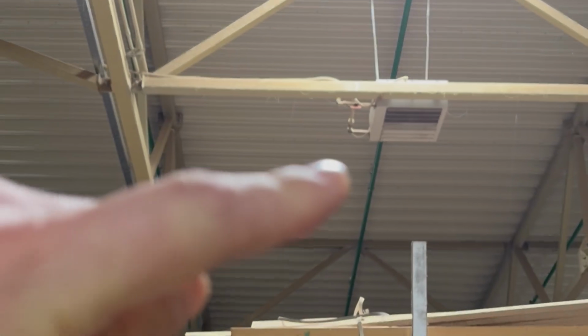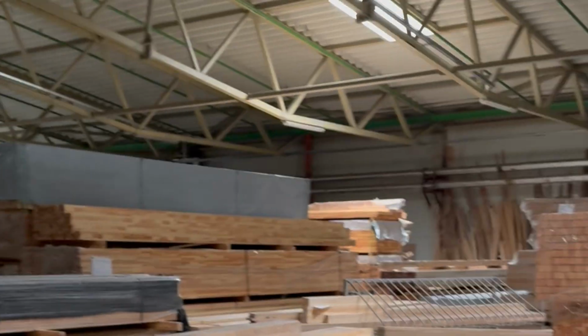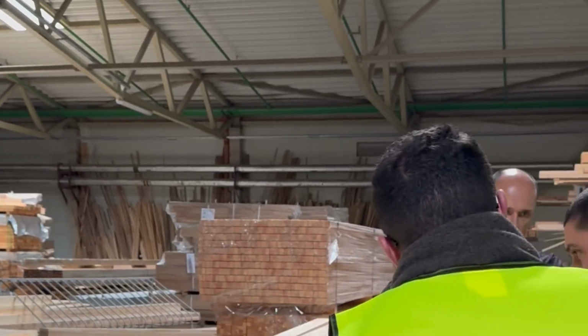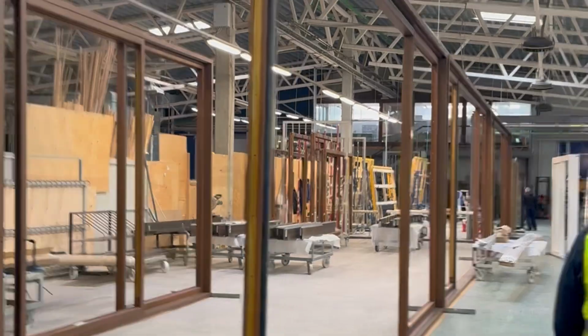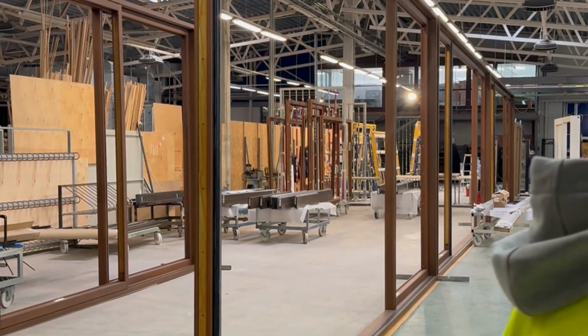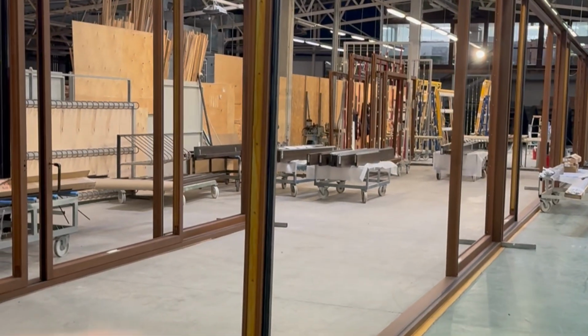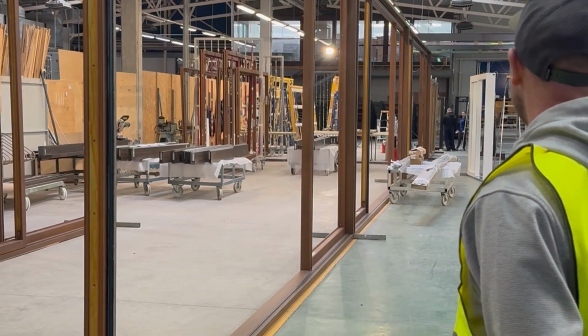Moisture sensors all through the factory so that they can keep all the timber at 8% moisture content, so it has an optimum ability to join together when they go into the next part of the process. This is 30 metres. 30 metres long? And how high? 3 metres? 2.5. 2.5 high and 30 metres long, lift and slide door. 30 metres, mate? Triple glazed.